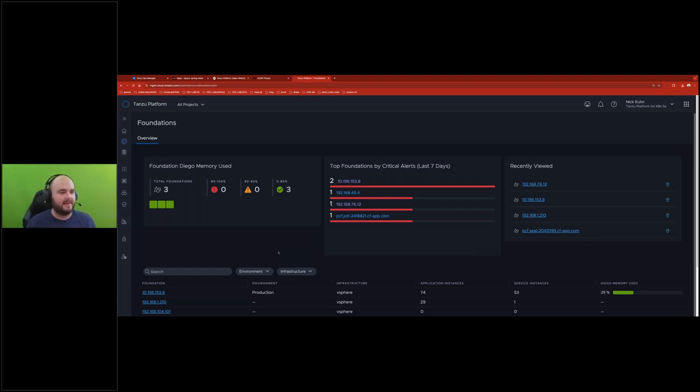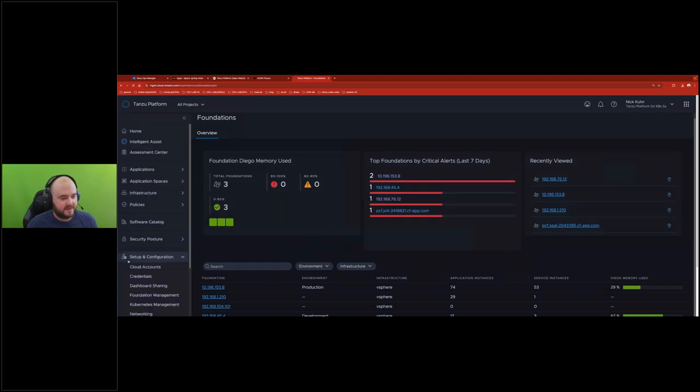So I am in the Tanzu platform, and we're going to view how some of this new Cloud Foundry integration is being exposed. Is this screen big enough? Do I need to zoom in anymore, or does that look okay? It looks good to me.